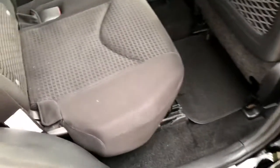Inside the boot, you can see the load area on the rear bumper, no marks or scrapes, and the interior carpet's in excellent condition. Inside the vehicle itself, vehicle's fitted with cloth interior. Again, immaculate condition, no marks, rips or tears. Also fitted with the ISOFIX anchorage points on the rear seats.